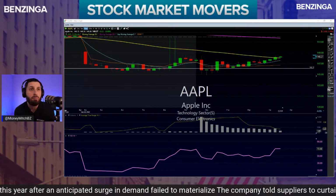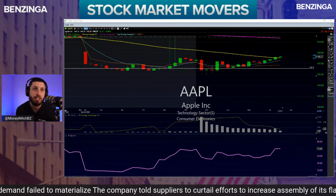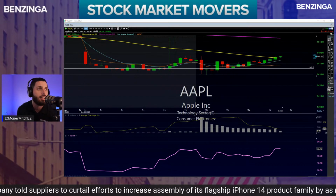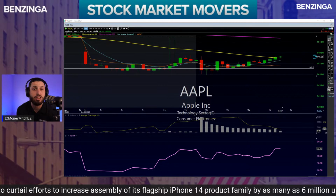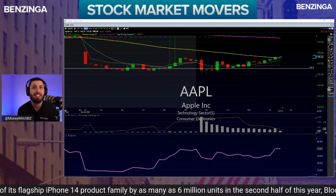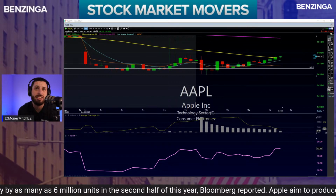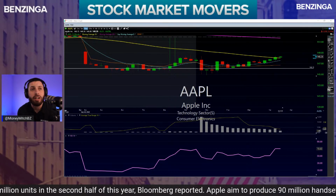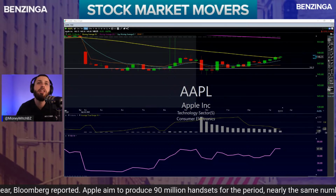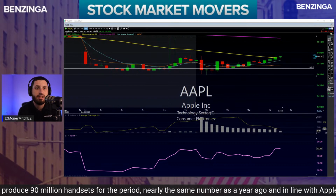It's saying that Apple is backing off plans to increase production of its new iPhones this year after an anticipated surge in demand failed to materialize. The company told suppliers to curtail efforts to increase assemblies of its flagship iPhone 14 product by as many as 6 million units in the second half of this year. Apple aimed to produce 90 million headsets for the period, nearly the same number as a year ago, and in line with Apple's original forecast this summer.